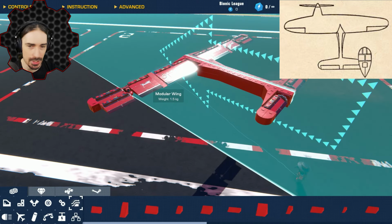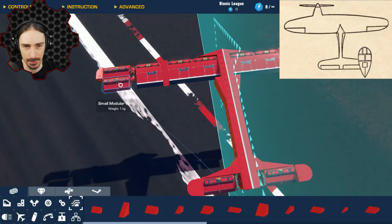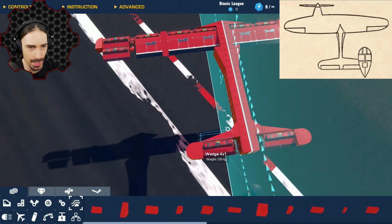All right, I've done my best to kind of recreate the dimension of the wing here. I've got my control surfaces over on the ends and in the back down here.